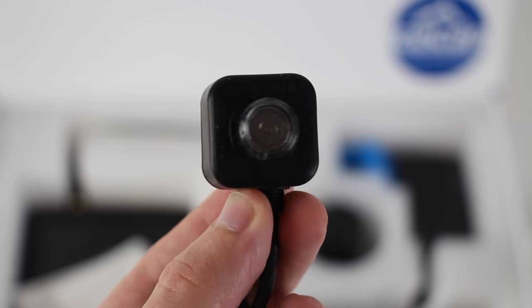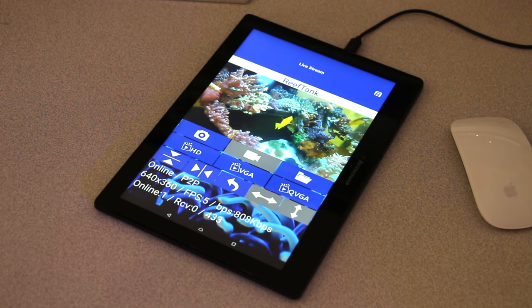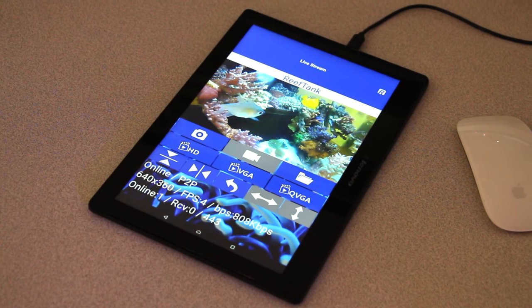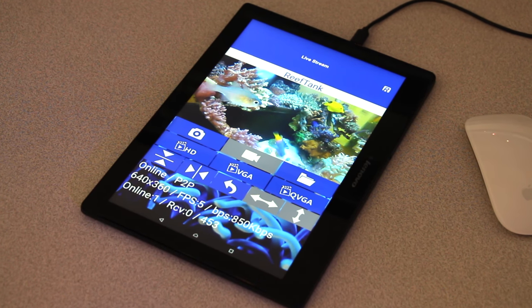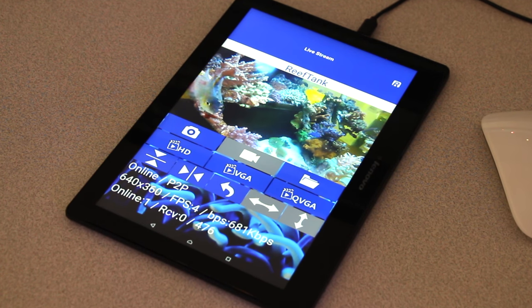The camera hooks up to your home Wi-Fi network, and you can then log into the app and get a live view of your tank from anywhere in the world. Not only is this camera useful to check up on your tank when you're away, it also allows you to show off your hard work to aquarium hobbyists everywhere.